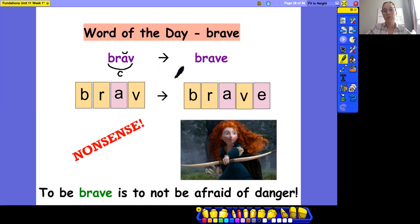If we look at our word brave, with our vowel consonant E, we have the sounds b, r, a, v, brave. So for this one, we'll scoop the syllable, mark the long vowel A because it's saying A, cross off the E because it's silent, and mark it vowel, consonant, E to show that it's a vowel consonant E syllable.